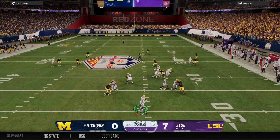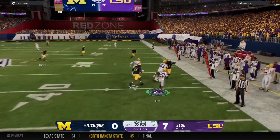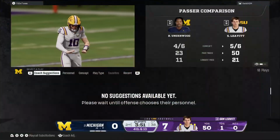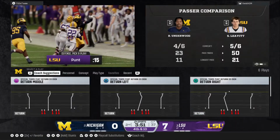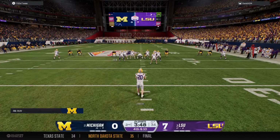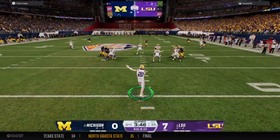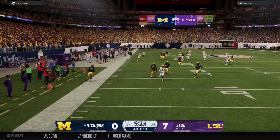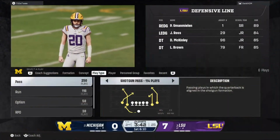Now in third and very long, looking to throw. Here's a screen pass to the running back. Chris, you got to give a lot of credit to this coaching staff. You can tell that the game plan was on point. They understood that this offense loves to call those screen passes on third down, and they were ready for it. They called the perfect defense, and they're able to stop them here on third down and create a fourth down opportunity.